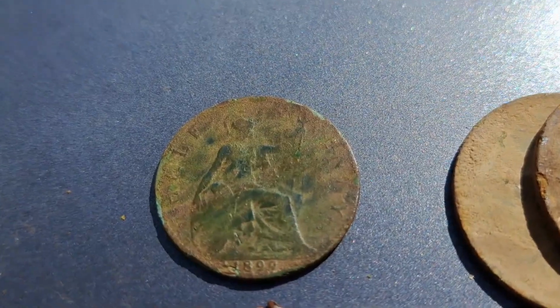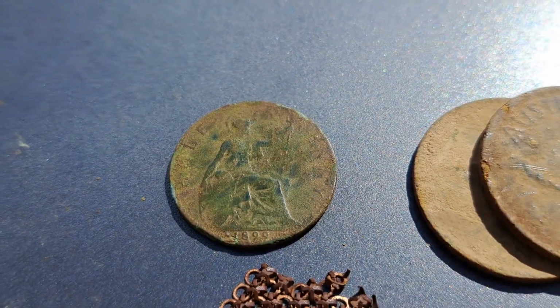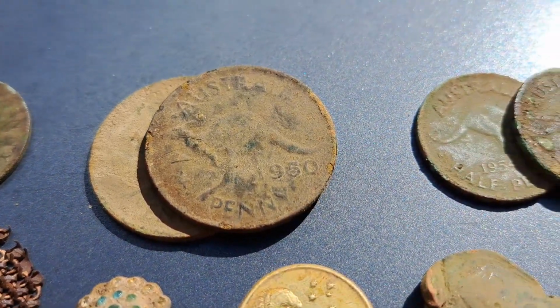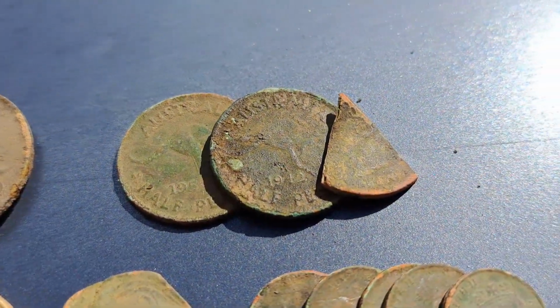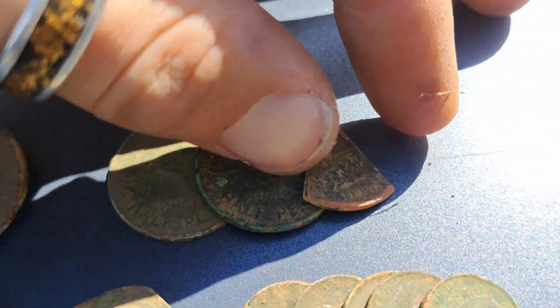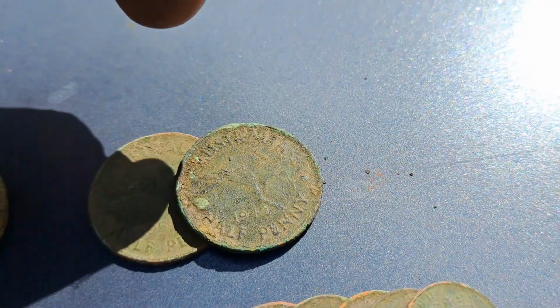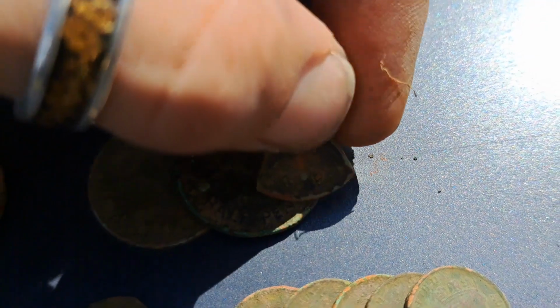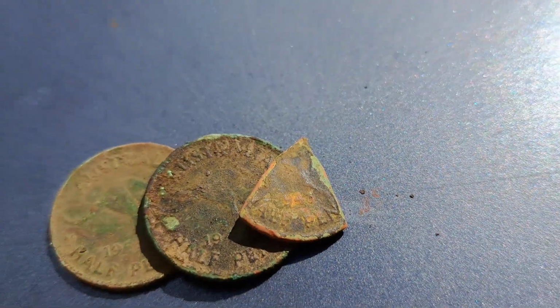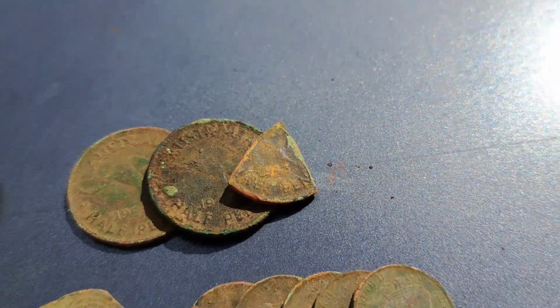So I'll start off here. As you can see, I got myself a nice 1899 English halfpenny. Managed to find 2 rue pennies there, 3 rue halfpennies. This one here is actually very funny in that, sorry, I'm trying to do this while looking through a camera. It actually has the date on it, surprisingly. It's a 1940 halfpenny. Bit trippy.